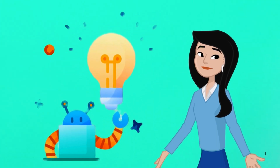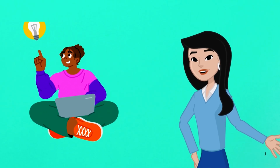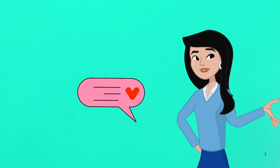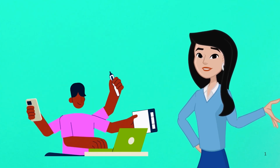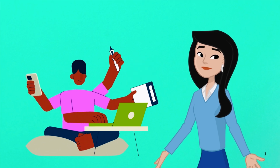Design thinking isn't just a process. It's a mindset that empowers graphic designers to create more user-centered and effective designs, communicate more clearly with clients, innovate and push creative boundaries, solve complex visual communication problems.